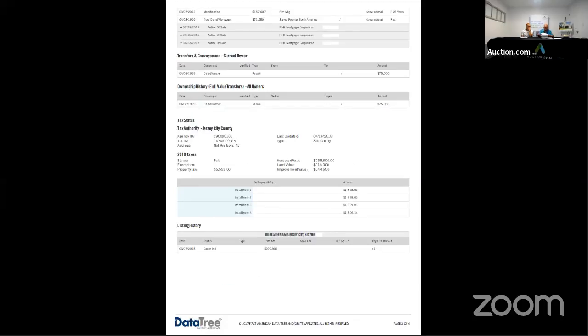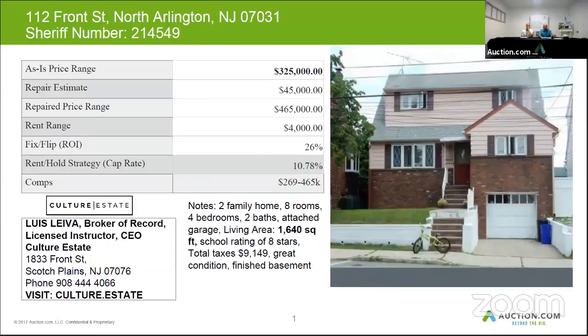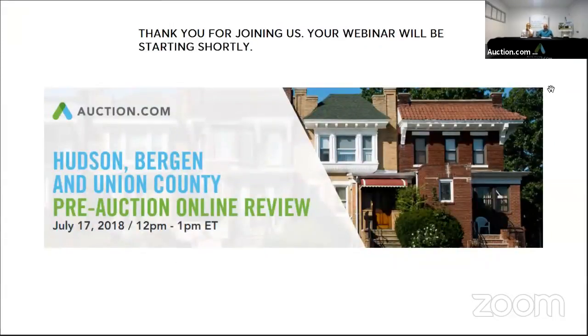And that's the end of our properties. Make sure you check your taxes on whatever you're going to bid on. Call a tax collector, ask them if they're being paid, and ask them by who. If it's being paid by a tax sale certificate holder, then you're going to have to pay them. The holder gets 18% on whatever they spend. So just so you know.